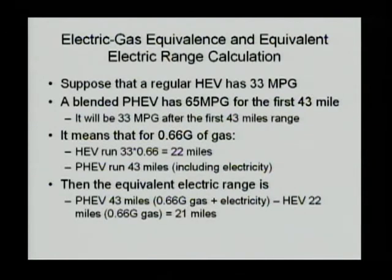So for the first 43 miles, the second person would consume 0.66 gallons of gas, because in that 43 miles is where he can achieve 65 miles per gallon. So for that range, he will need 0.66 gallons of gasoline. For that amount of gasoline, the PHEV would be driven for 43 miles. But if I give the same amount of gasoline to the first person, how long would he drive? How much distance can he go?